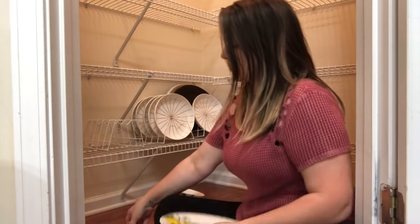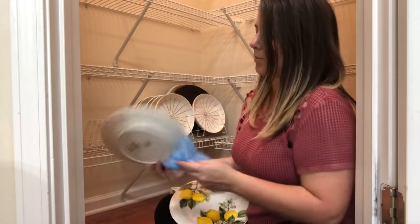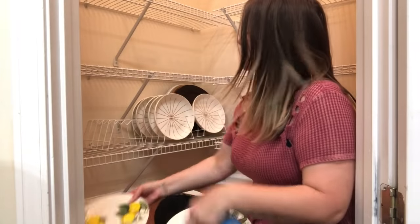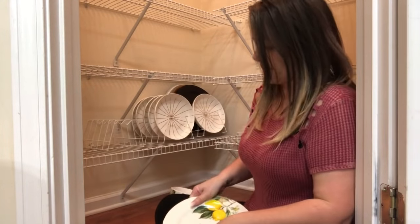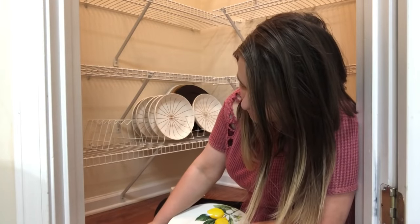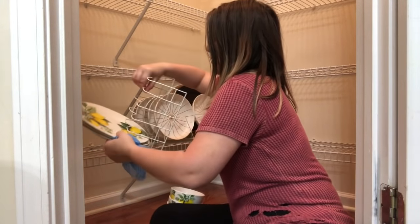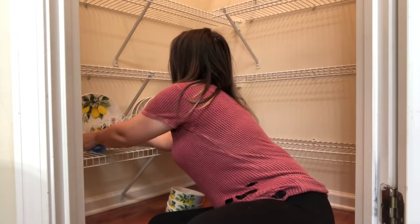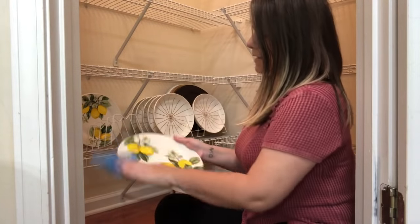So I'm gonna put these probably two or three. How many did I get of each? I'm gonna put them together. I'm gonna dust them and, so let's see, there's 2, 4, 6. So I'll put about 6. I have to do it like that.